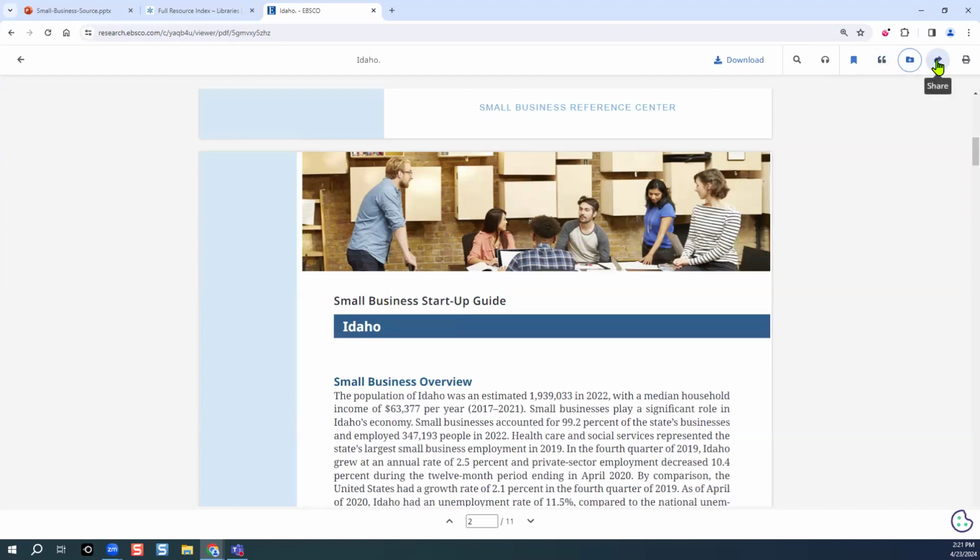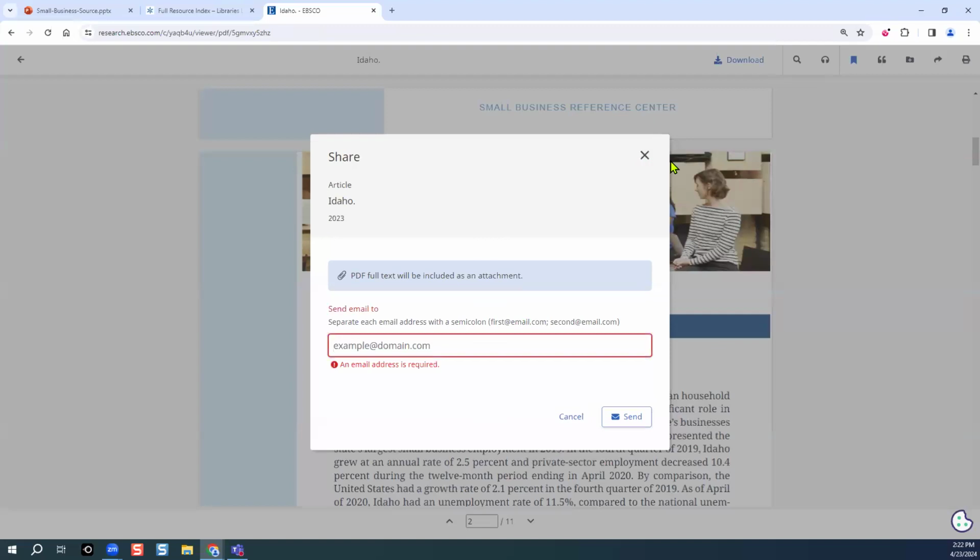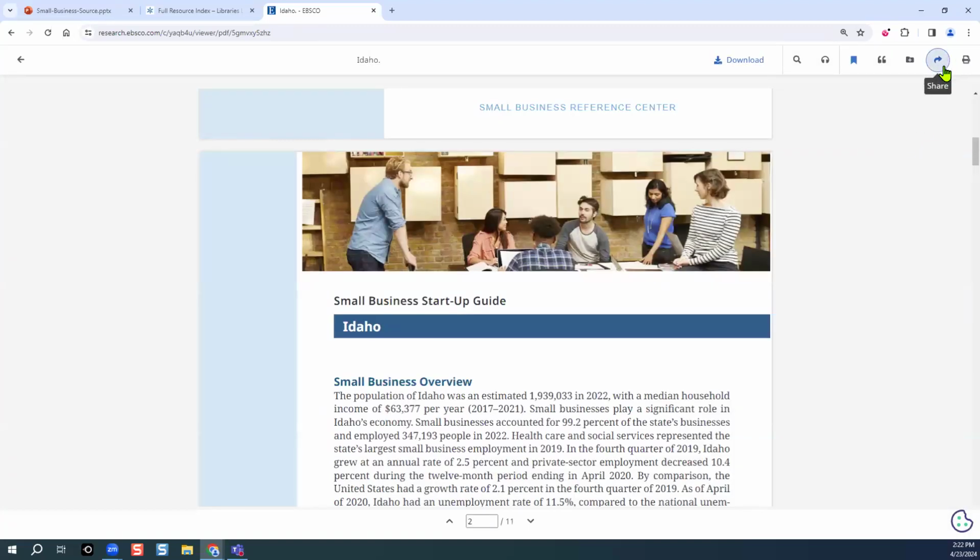The next tool to the right is your share tool with the little swishy arrow. If I click that, that gives us the ability to send this article via email as a PDF. Since we're viewing the PDF version, you just enter the email address to which you wish to send this and click send. Now, of course, whomever receives your email would need to authenticate in the same way you did in order to access the resource through your library's authentication methods. And then last but not least is the print option in the far right corner.